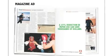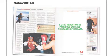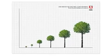So I'll start with Earthonomics. And this is basically where helping the planet meets profitability. And so at the forefront of this is you guys at Adobe. This is a print ad. Imagine you're leafing through a magazine ad and you come across this page that's slightly smaller than all the other pages. A 25% reduction in paper use can save thousands of dollars. As the page is loading, you see these trees kind of growing until it reaches 100%.